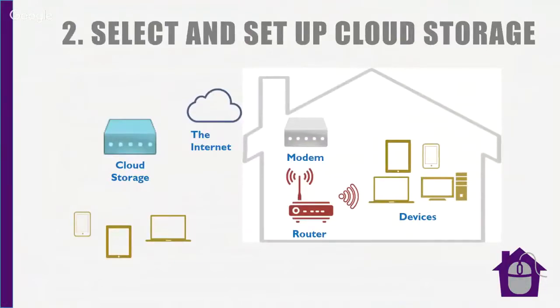So now we're going to talk about cloud storage and what it is and how to actually set it up. So traditionally, let's look at this little house I made here. In here you have your devices. When I use the word devices, I'm talking about a computer, your tablet, your phone, things that you are opening up. You're taking pictures on them, maybe you're writing up a paper for school or for work.